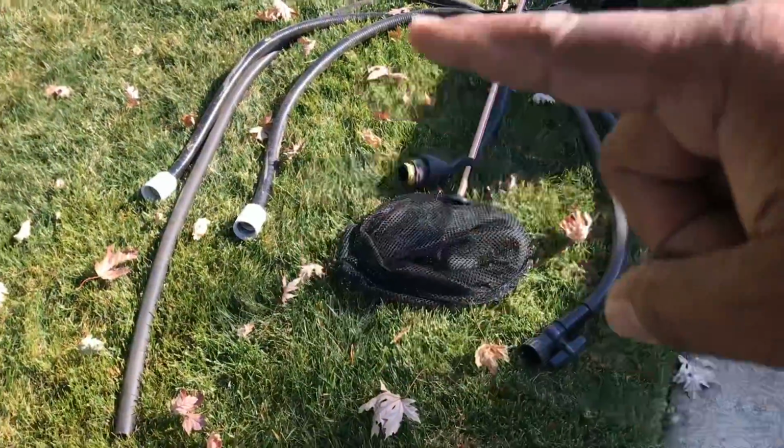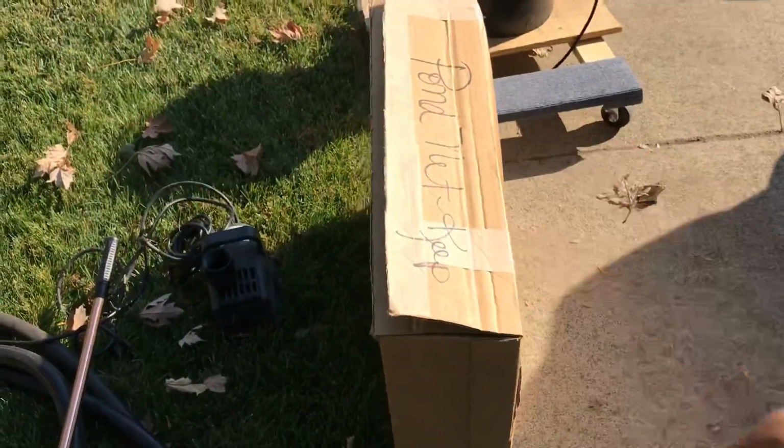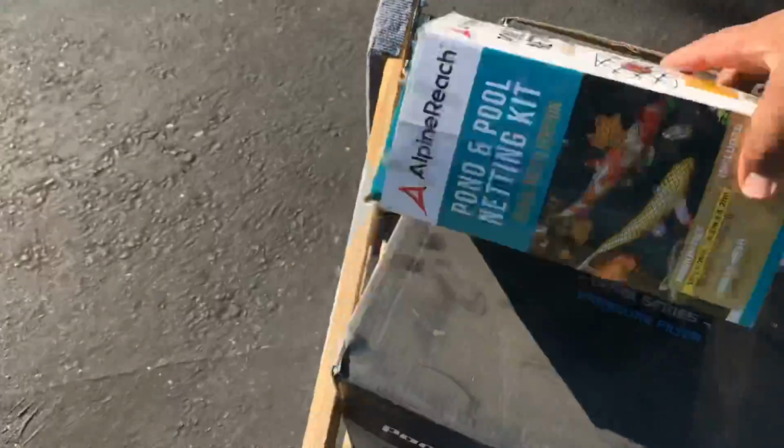All right, so we got the pond hoses here, we got a net, we got the pump, we actually got a pond net. We have another pond netting here. It's a kit. Oh, it's got a bunch of stakes in here, I think. It is the next day. I didn't have a truck yesterday to move the pond, so I had to come to Old Faithful, way back there.